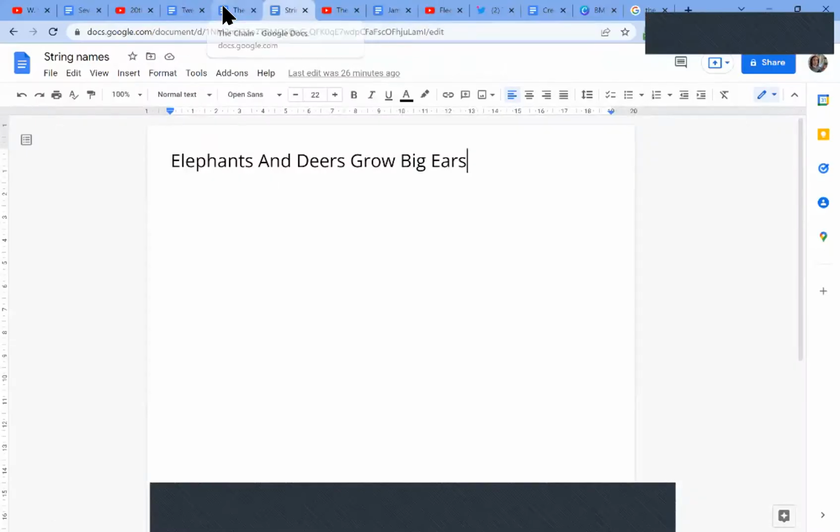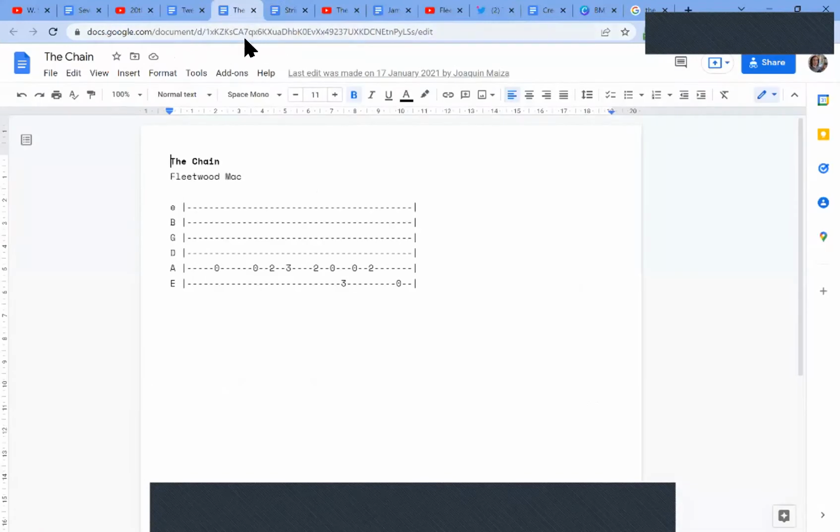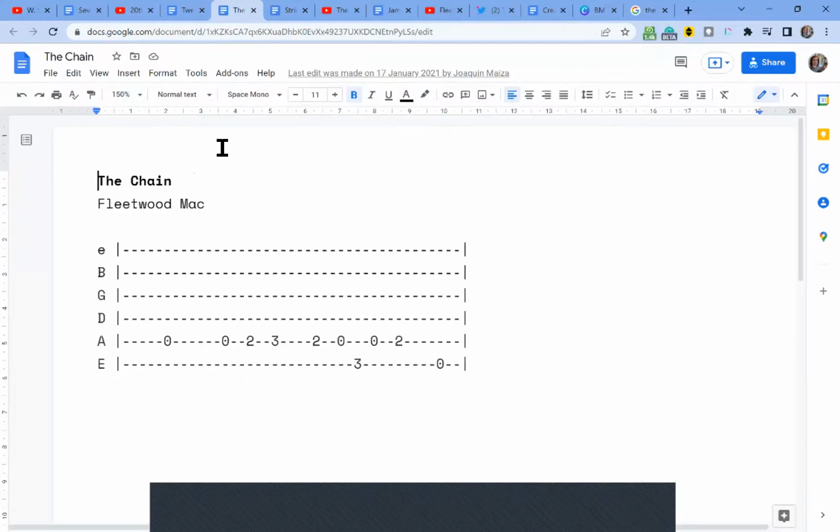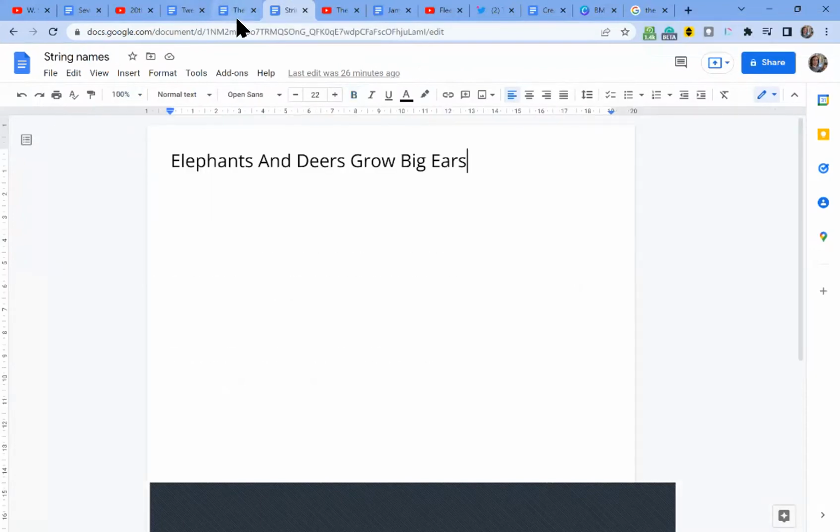We're going to do a little bit about tab reading and string names. So I'm going to mostly do this on screen share because this is theory, so you don't really need to see me very much. Here we have a copy of Fleetwood Mac, The Chain. We've got the tab for that, and we've got the string names up here.